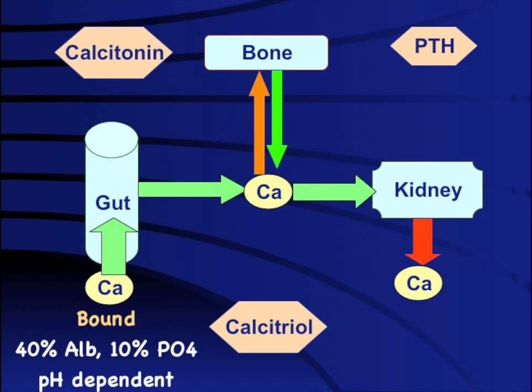So now in this regard, PTH is a prime regulator of calcium metabolism. It has a direct effect on kidney where it causes calcium resorption. It has a direct effect on bone, causing bone resorption.